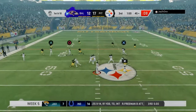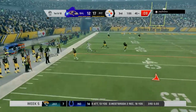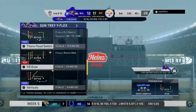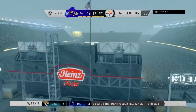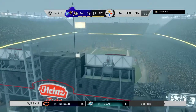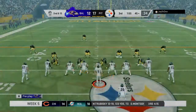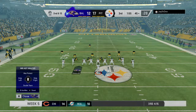From the gun, Michael. And seeing no options, he just tosses this one away, incomplete. Now that'll bring up 2nd down. Got out of the pocket. Didn't look like he had anybody open, Charles, so just gets rid of it. And a good play by him. If no one's open and you don't have a running lane that you want to take, make the right choice. Get rid of it. Live to fight another down.